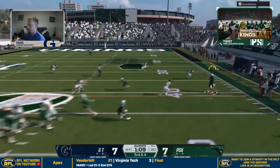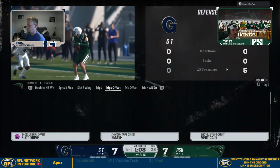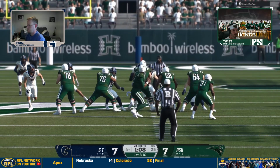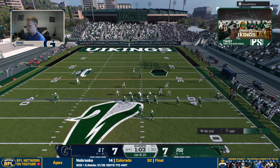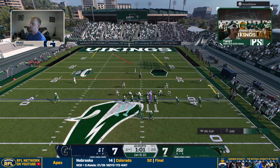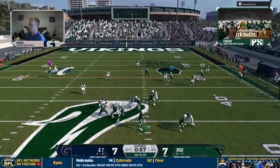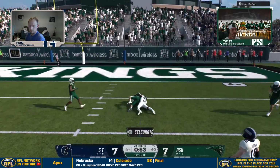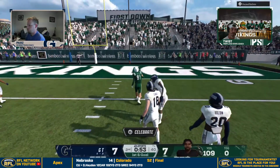Haskell back to pass, fires quickly, curl route. Stevens goes down and gets the first down at the 39-yard line. 1st and 10 with a minute to go here for Portland State, trying to retake the lead before halftime. Haskell back to pass. Throws, has the man wide open as Miller again, up near the 10, inside the goal to go situation at the 7.